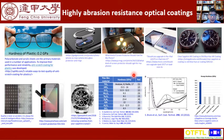This table lists the hardness of films commonly utilized in anti-reflective coatings prepared by magnetron sputtering. The silicon nitride and aluminum nitride films have a higher hardness level than other materials, which has the benefit of improving the hardness of anti-reflective coatings. This figure shows the Knoop hardness of substrates. Sapphire has the highest hardness, harder than 18 gigapascals in Knoop hardness.